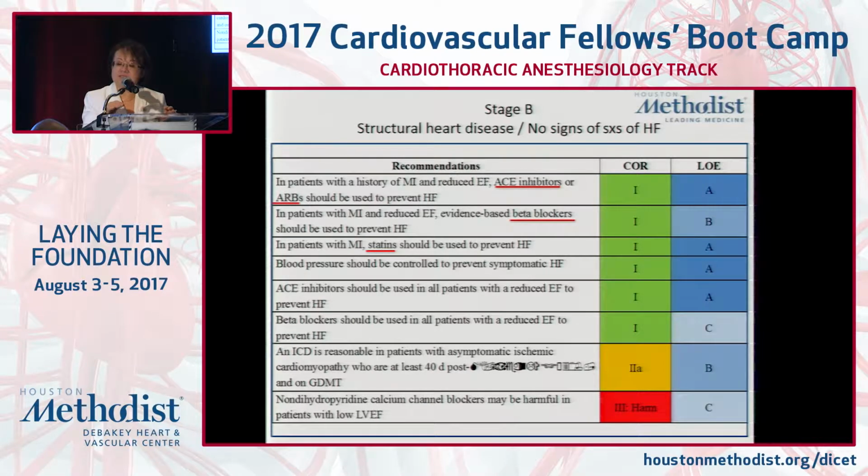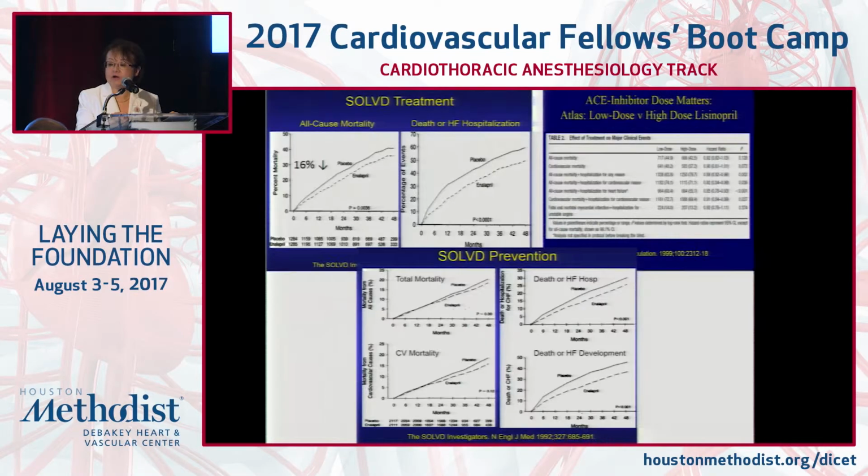Stage B, this is where you have identified any kind of high blood pressure, any kind of lipid disorder, to use those ACE inhibitors and the beta blockers and the statins, because this is where you could do the most good. Yes, there is some structural heart disease, but these therapies really do work well, and they can really help your patients to live better lives, to mitigate any further cardiac harm.